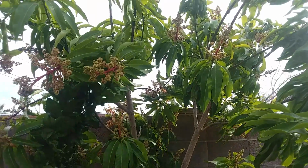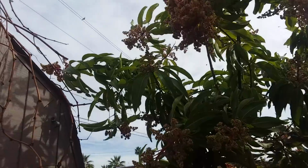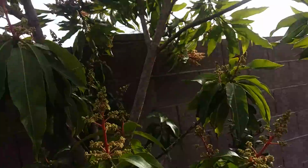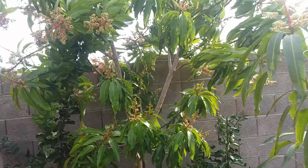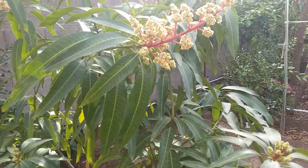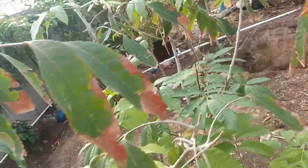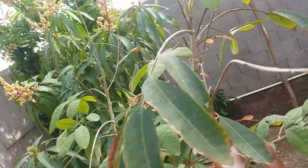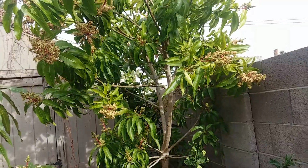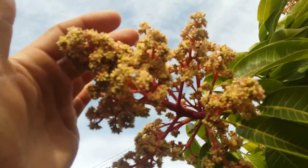This is one of my mama's. Look at that. The sun's probably blowing out the picture, but that's a really pretty mango. And there's another one right here, right next to it. I think that's a juicy peach. Yeah, this one's my favorite. It's huge clusters.